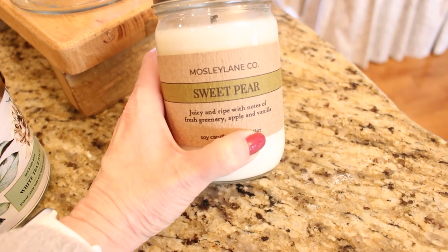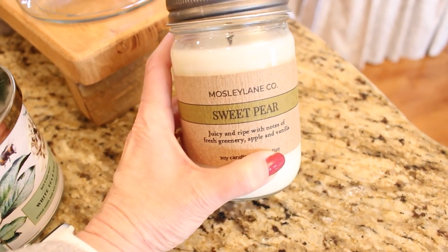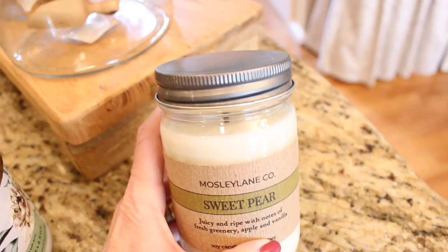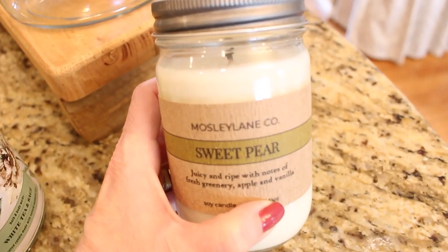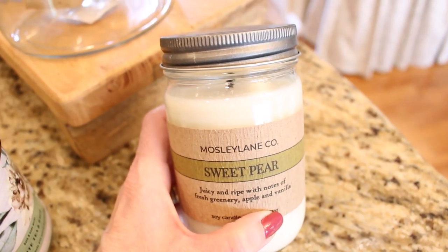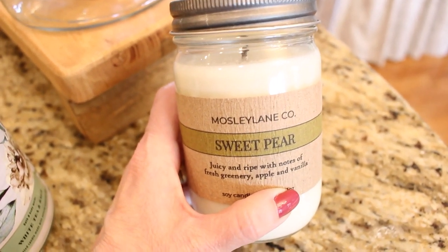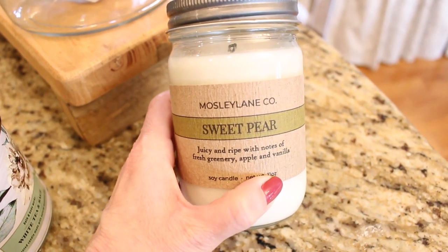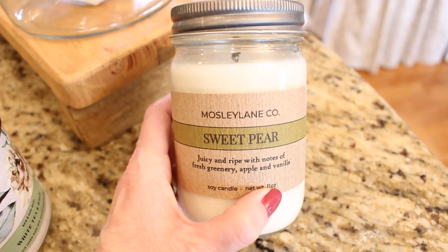It is a Sweet Pea Mosley Lane Company candle. I am not a real sweet scent kind of person. I usually like savory or spicy scents, but this was just delicious. I walked into one of the little antique stores there and they had a couple of these going, and I immediately walked up, found it and put it in my bag to take it home. So I will try to look them up online to see if I can leave a link for you down below. I haven't tried yet, but I would love to find one so that I can maybe try some of their other scents.